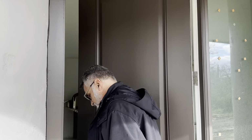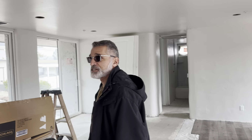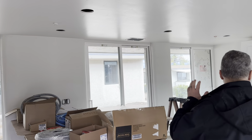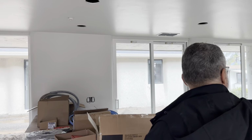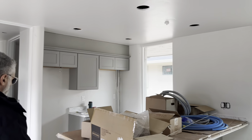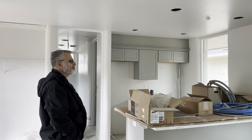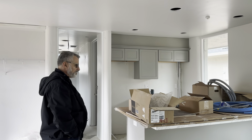So it looks like in this one, flooring is starting to go down. Cool. We got half floor. Electrician's been in here. You can see the ceiling cans are starting to go in. Doors are delivered and getting ready to paint and install. Cabinets are all in, countertops. And it's also the same floor plan as the first printed home you did. That's right. They're all the same.